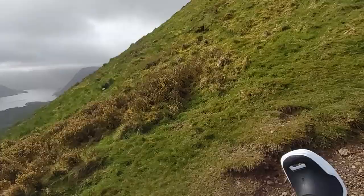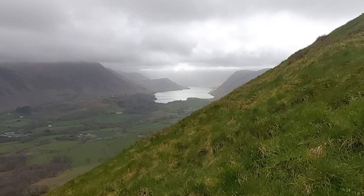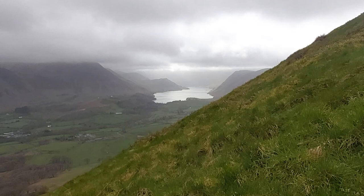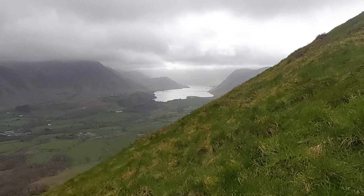Just as I crossed that stile there, yeah, I found a little sheltered place just to overlook the valley down onto Cockermouth water. As you can see, the high fell tops are still in a lot of clag at the moment, but the low fell tops are accessible. So as I mentioned before, we've got Rannerdale there just on the left hand side of Cockermouth water, Mellbreak just peeking out on the side of the fell here.